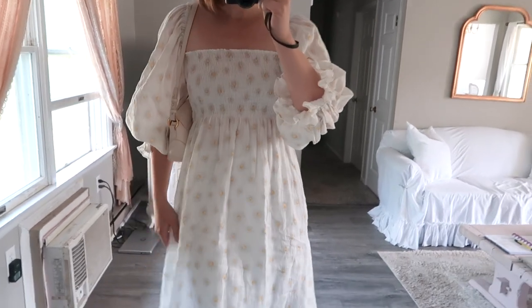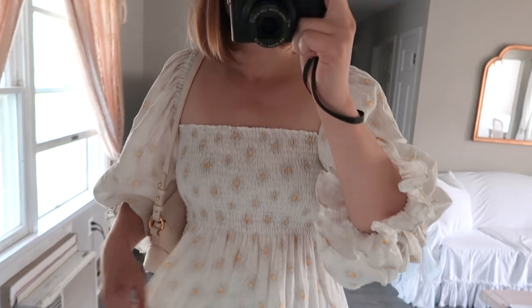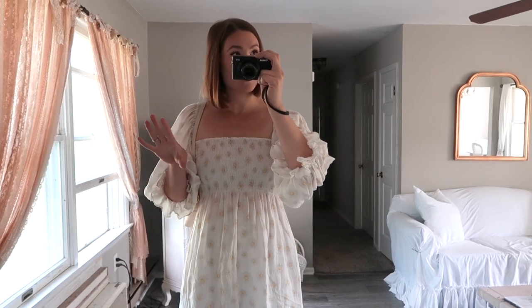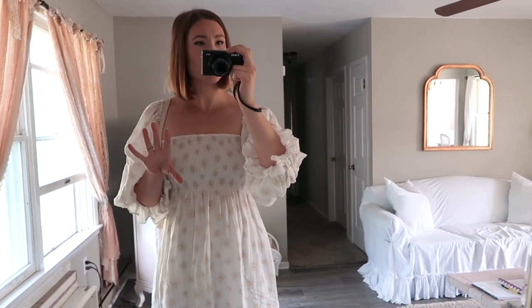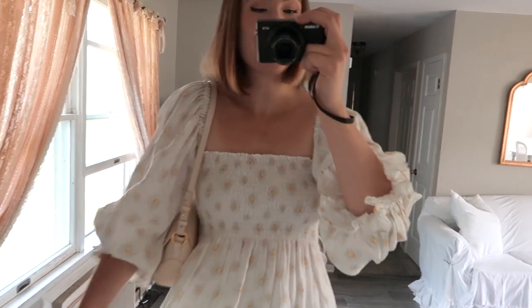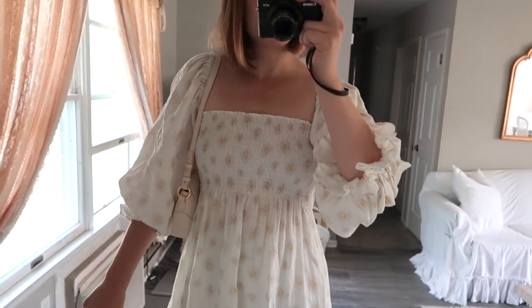I'm wearing the sleeper dress again. I just can't get away from this dress. I wear it so much. It's very, very comfortable. The place that we're going to is a really nice upscale mall. It's like an outdoor mall. I've actually never been to it. Yeah, just want to show you my outfit really quick, and then I hope you enjoy all the shopping.